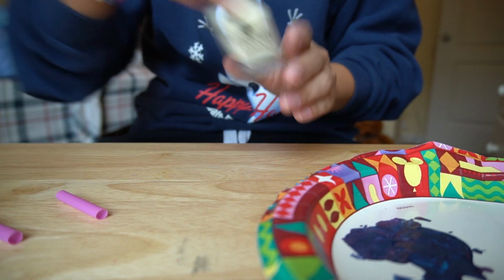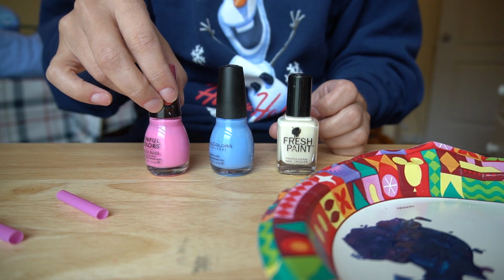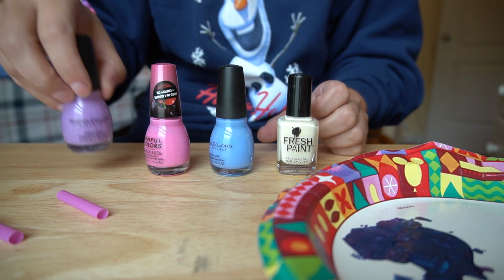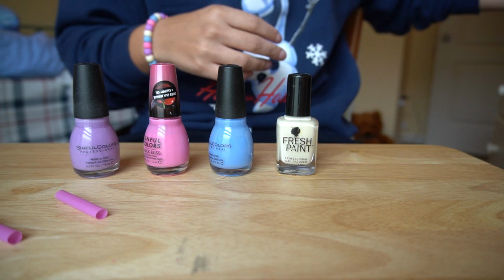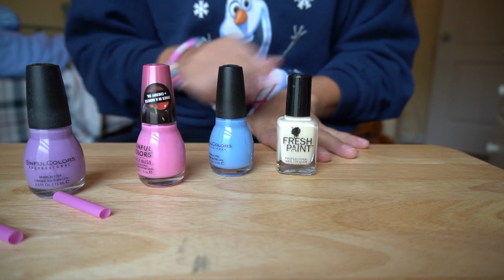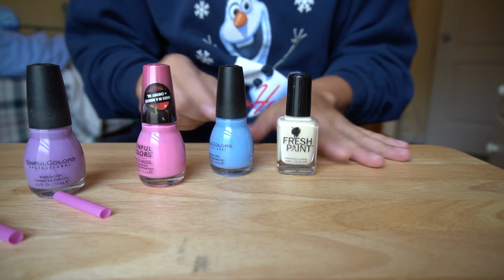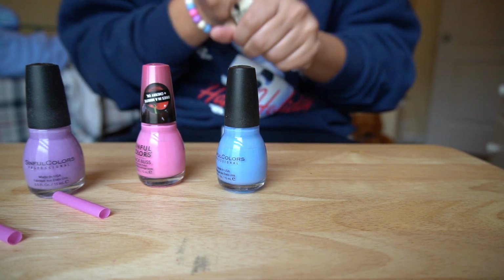Alright, we're going on to the nail painting portion. Is this the color order we did it in? Yes. Let me move this plate out of the way. There you go. Okay, so I'm thinking just repeat the colors, right? That's what I'm thinking.